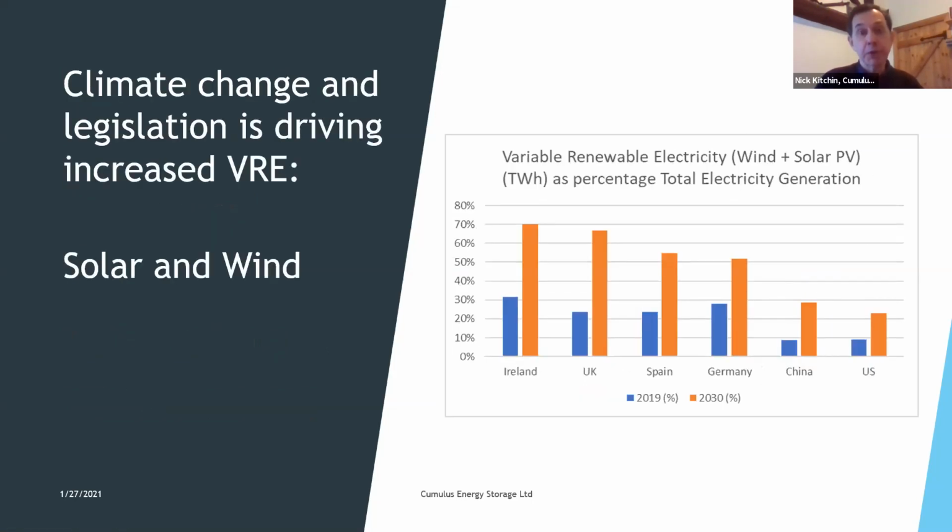So climate change, as I've mentioned already, is driving the increased variable renewable electricity. So this is specifically solar plus onshore and offshore wind. You can see from the graph on the right-hand side the total electricity generated last year for various countries. And you can also see where they're planning to be between now and 2030. So every one of those is pretty much more than doubling where they are currently. So this is driving the market for energy storage, but not just short-duration energy storage, but much longer duration storage. And that's where the whole marketplace is going, which has been talked about again at the conference already. Next slide, please.